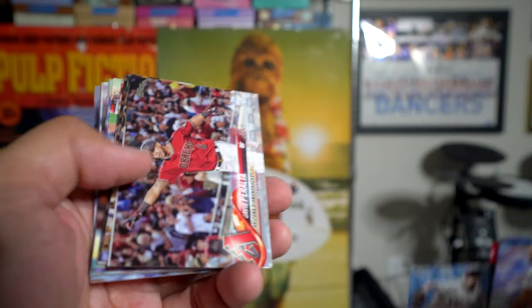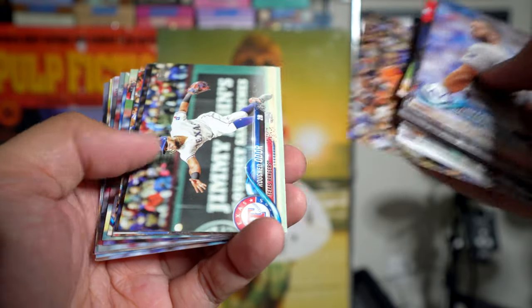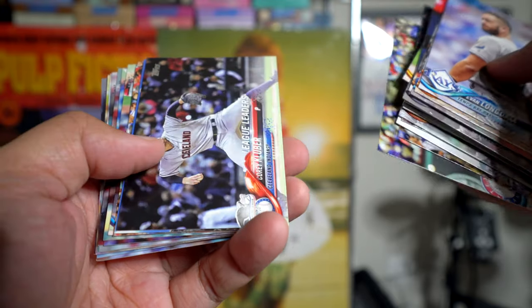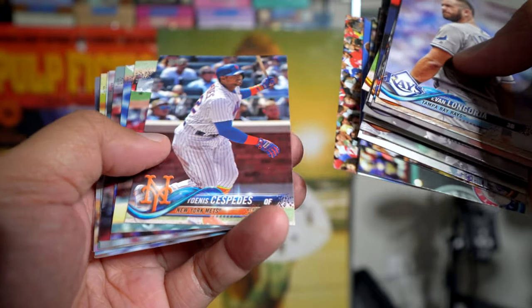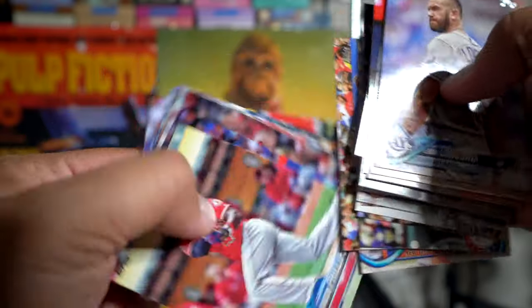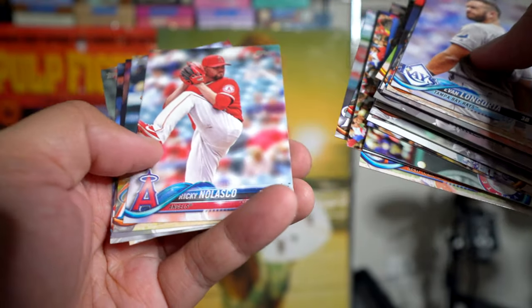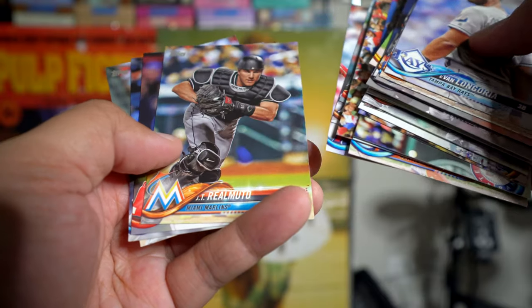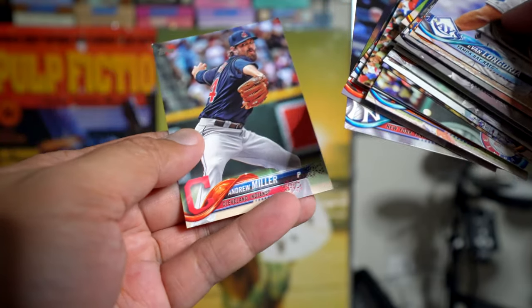I feel like this one, I don't know if it's different. David Peralta, Eric Hosmer, George Springer, Rougned Odor, Corey Kluber, team cards, Cespedes, Brandon Phillips, Steve Martz, Jake Lamb, Zach Davies, Ricky Nolasco, JT Realmuto, Craig Kimbrel, Chase Headley, and Andrew Miller.